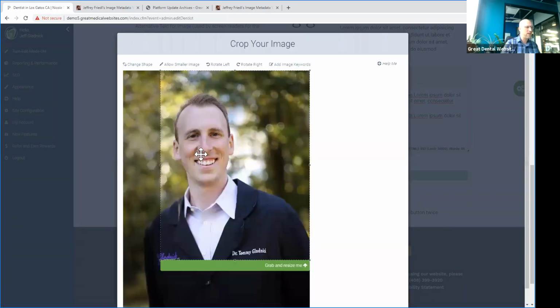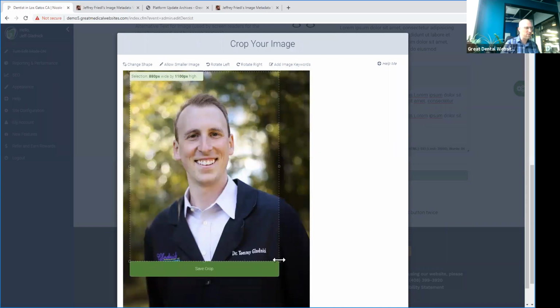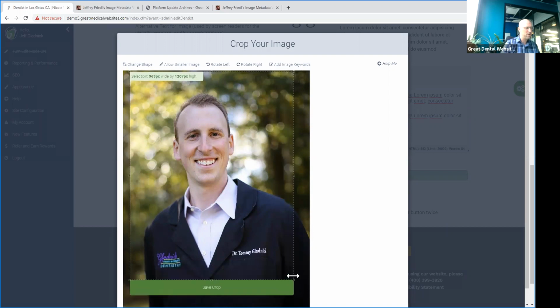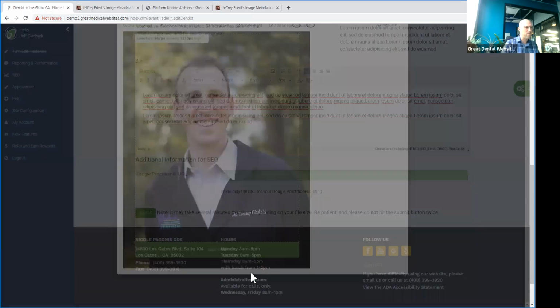And then we hit OK. It'll ask us to crop it, so we just want to move the selection. If we want it to be a little bigger, we can do that too. You can change the shape of this. So this would allow you to change the resolution, I guess, of this image, but you generally want to keep it the way that the software recommends, just so it's nice and consistent everywhere.